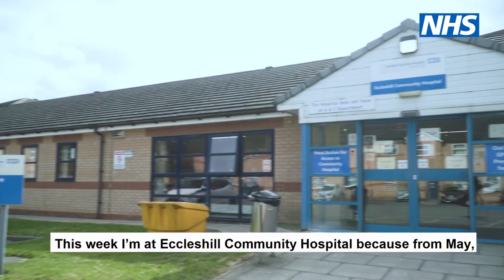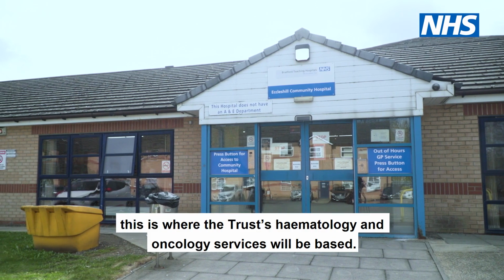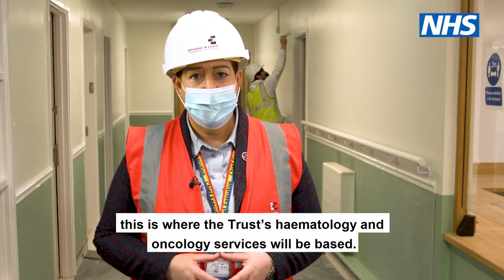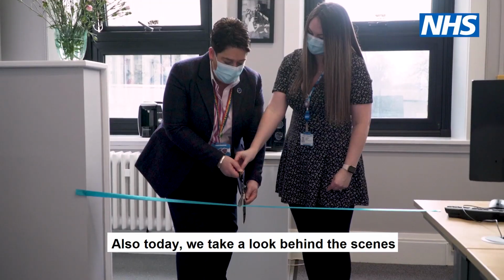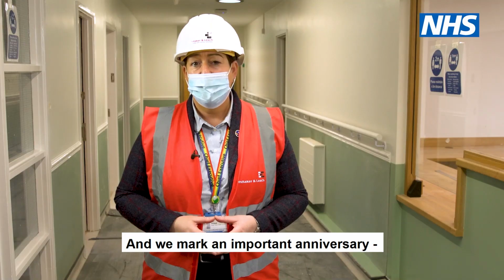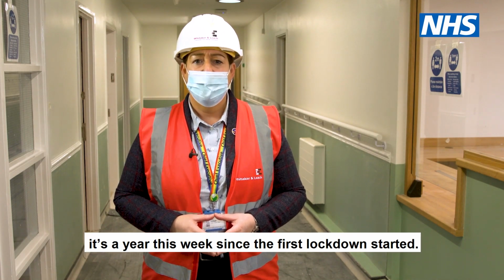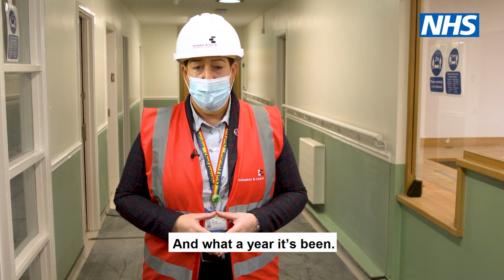This week, I'm at Eccles Hill Community Hospital, because from May, this is where the Trust Haematology and Oncology Services will be based. Also today, we take a look behind the scenes at our brand new switchboard, and we mark an important anniversary. It's a year this week since the first lockdown started, and what a year it's been.